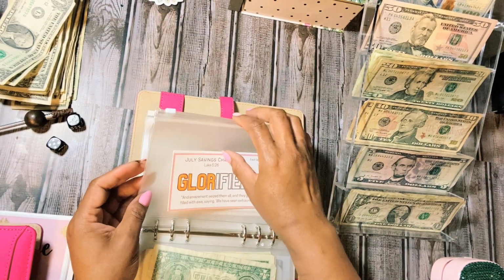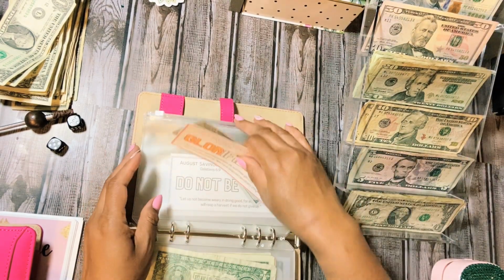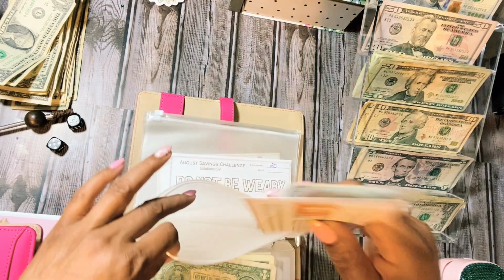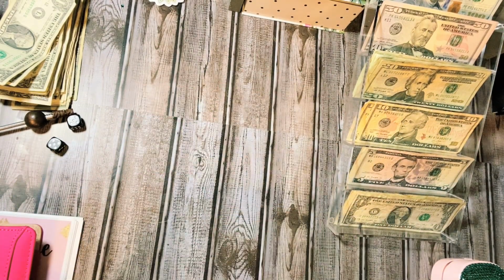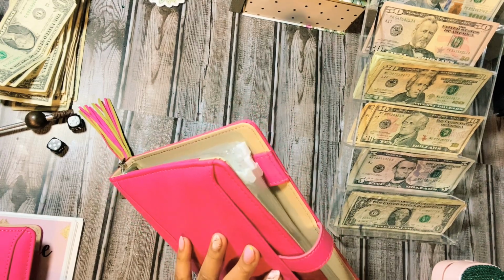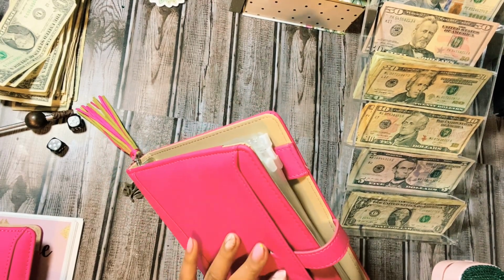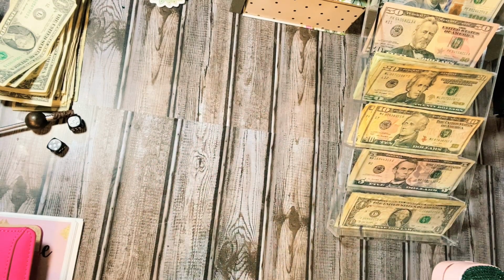So we're putting $100 in here. So it's 100. All right. So took care of that business. My goal for this 12-month saving challenge is to put at least $300 in each month. And so far we've been able to do that.